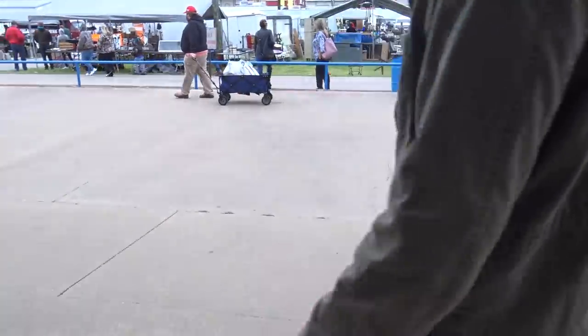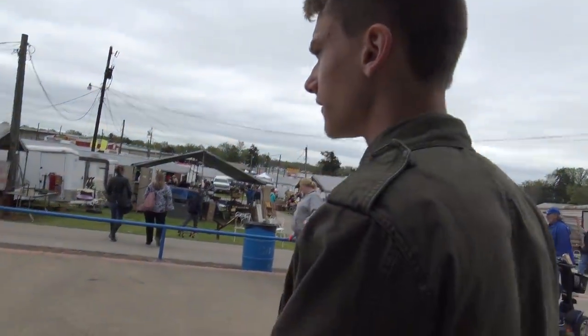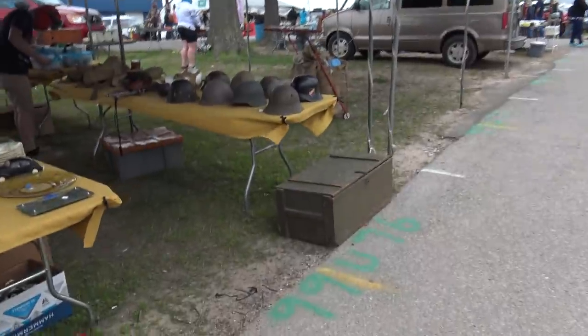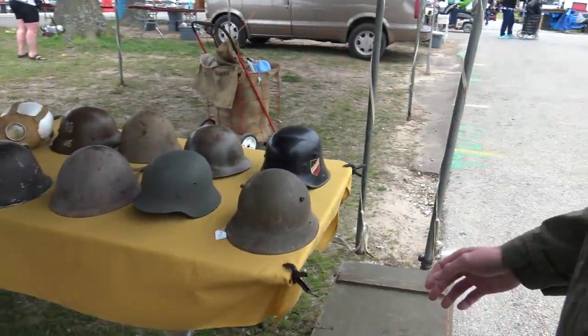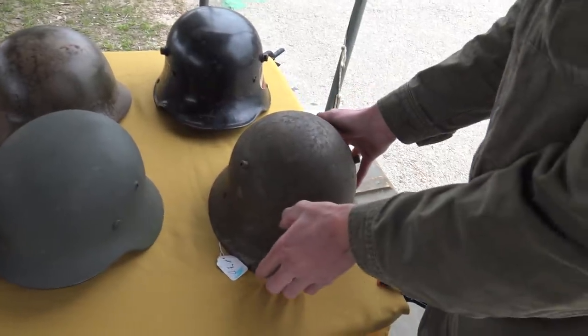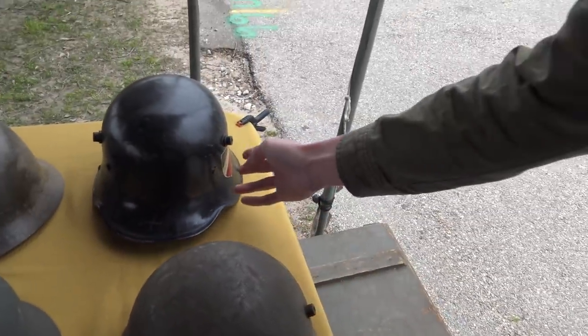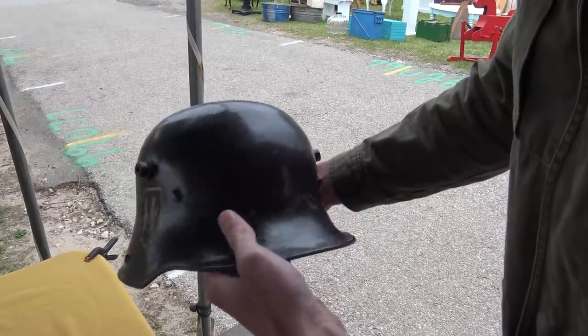Well, we exited the Civic Center for now. We're just gonna look around at some more antiques. See what we find. Dude, look at these helmets. Oh my gosh, is this some Bulgarian helmet? Could be. The SS right there. Oh my gosh, dude, that's so cool. Repro helmet, but still.